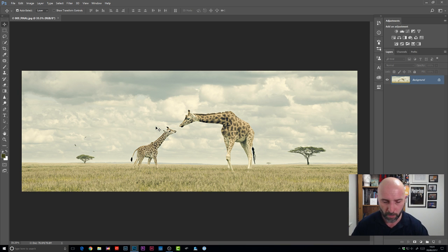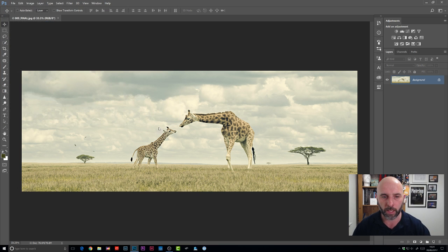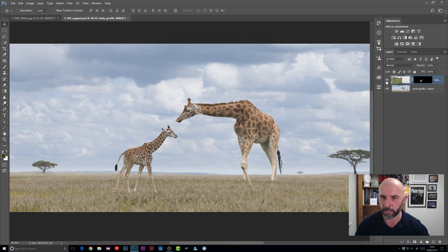But if I just show you what the picture was like before I finished it all off with the colour and stuff like that. If it just opens it up, can you see now? Here I've got it where I've dropped in the baby giraffe. Now, I guess I could have finished off the composite, blending the feet into the grass there, then doing the colouring and left it like that. But for me, I wanted this picture to have a little bit more of an emotion to it.